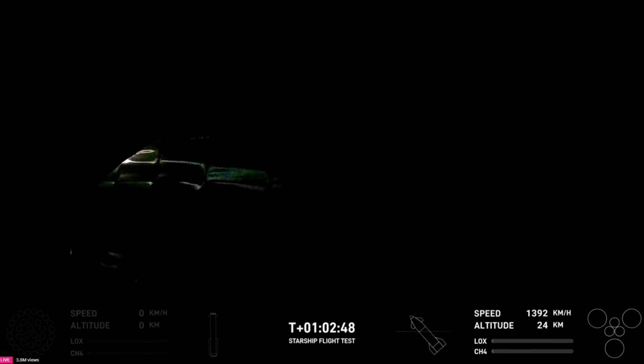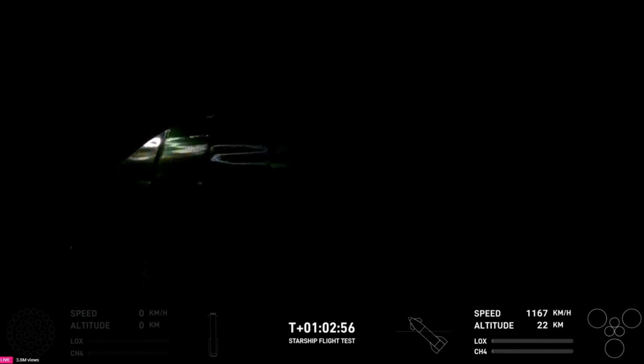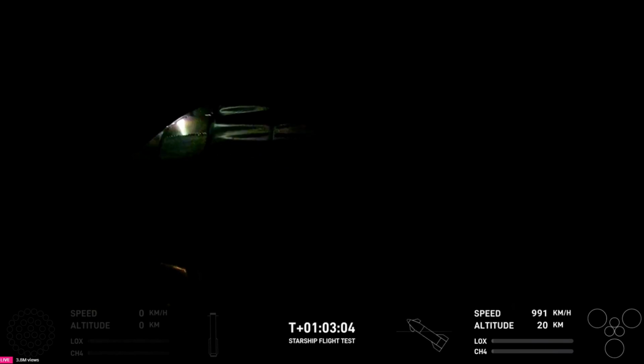So the next call out that we'll hear is that it is traveling about the speed of sound. And then we will hear a call out that it is transonic. And then we will hear another call out saying that it is subsonic, meaning going slower than the speed of sound. Starship is transonic. There it is.